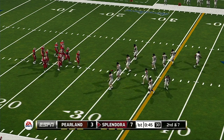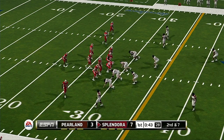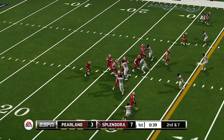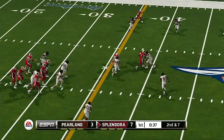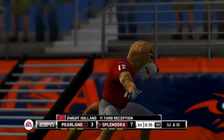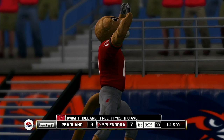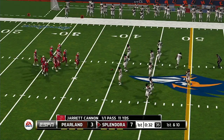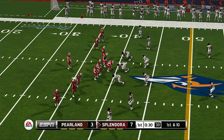From their own 28-yard line. Second down. Throws a bullet over the middle. They'll bring him down around the 39-yard line. What a throw for a big game. That is a great example of the quarterback seeing the whole field and finding the guy who had the best chance of making a catch.